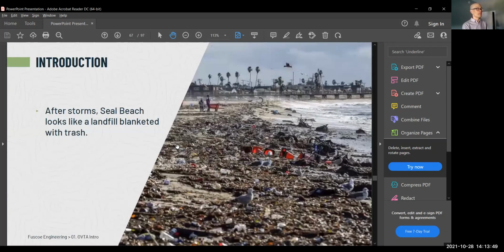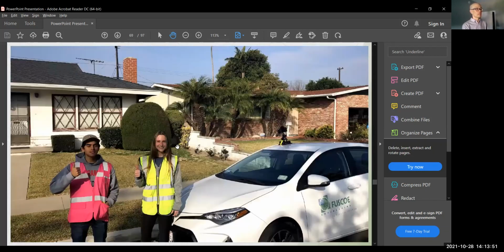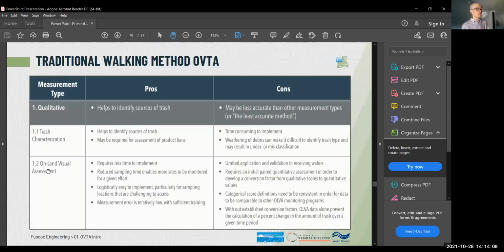So this was done with UC Irvine, and this was their driving. They actually went out, and this is Fusco Engineering. You can see they did this on a city street, and you'll see the camera here, similar to ours. They had a driving vehicle and they actually did streets. I think they partnered with UC Irvine students. In this case, they wanted to supplement or assist with the online visual assessments. And then these are the different methodologies, the qualitative pros and cons, things like that.